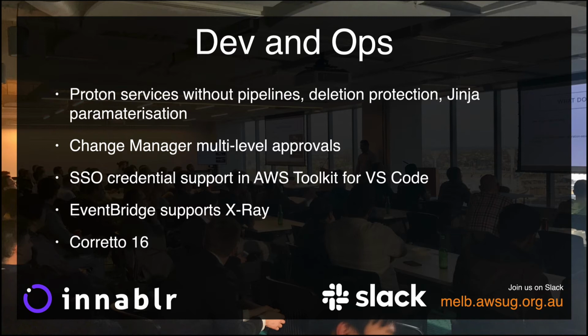But there are a couple of improvements. Maybe AWS will improve the product in the future. So you can use Proton now without a pipeline. In the past, you had to have a Git repository attached to it and a pipeline. Now you can do it from the console and still use Proton as a central management capability for your artifacts. And you can protect a couple of templates now with deletion protection, and you can use Jinja parameterization to help using Proton. Jinja, I thought that was starting to disappear, but it seems to poke its nose back in every time there is a new way of parameterizing templates. Yep.